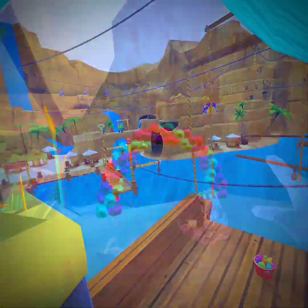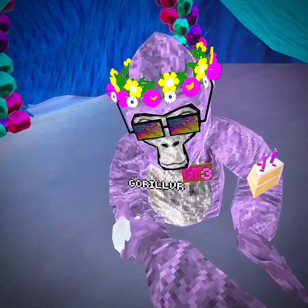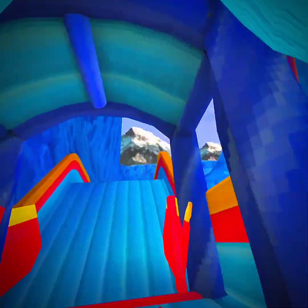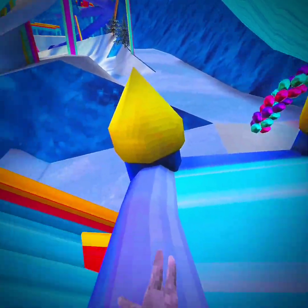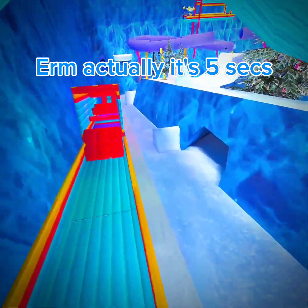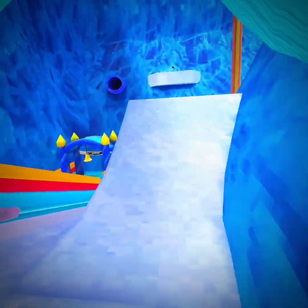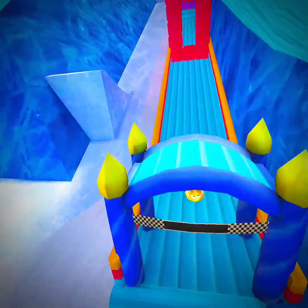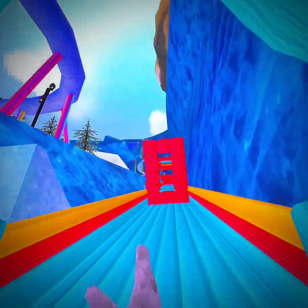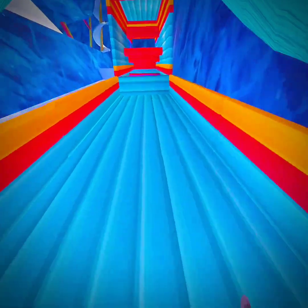1 of 3. It's Mr. Bush again. And it is Gorilla VR taking on the slide challenge. He will have 7 seconds to get from here. 5 seconds. My editor told me to change it to 5. Oh, I just slid up to the slide. All the way from up there, I'll look down there.